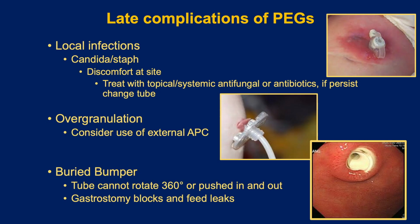You can use hydrocortisone cream, but in fact, if it's prominent overgranulation, then using an APC catheter on the outside just to cauterize the area of the overgranulation can be extremely effective. You've got to keep it off normal skin. It tends to be painless if you're treating the overgranulation, but if you stray with an active APC onto somebody's skin, it's like having a red hot needle put onto it. So sometimes local anesthetic or EMLA cream round about can be useful as well.